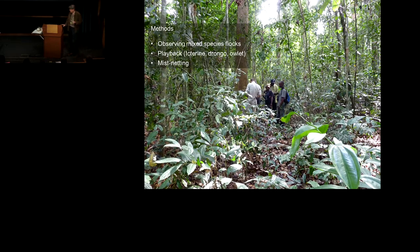As for trying to find the green bulbul, because many of the original observations had been made in mixed species flocks, we thought focusing on these was going to be the best way to go. And we tried to connect with as many of those as we could.